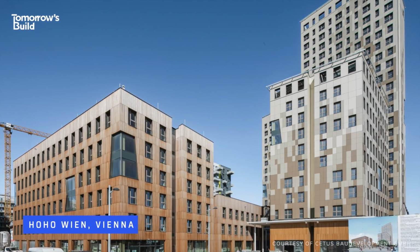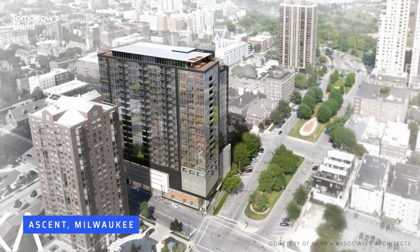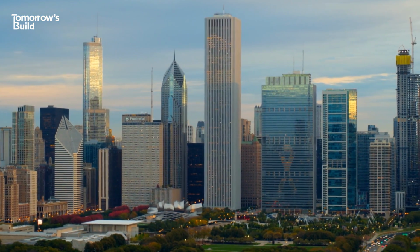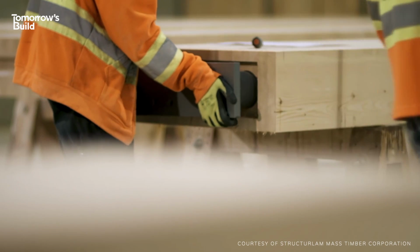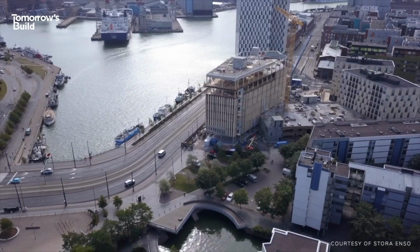Height's also no longer the issue it once was, and timber buildings over 80 metres are already completed or under construction in Europe, North America and Australia. Though still dwarfed by some of our biggest steel and concrete skyscrapers, growing expertise, improved R&D, pressure to build sustainably and the easing of height restrictions is quickly changing this. Whole timber districts are now appearing in several cities.